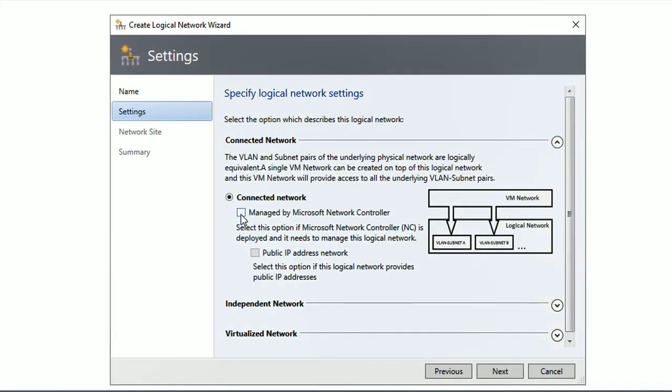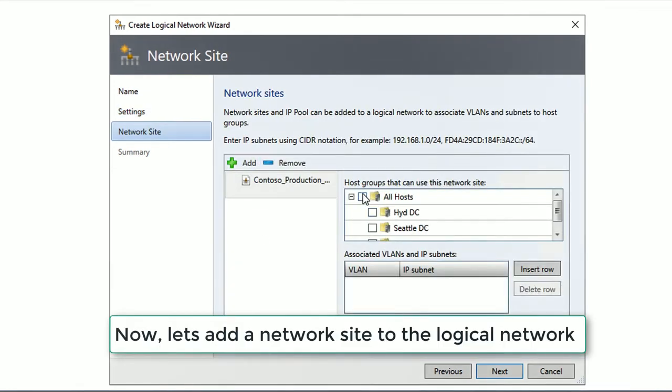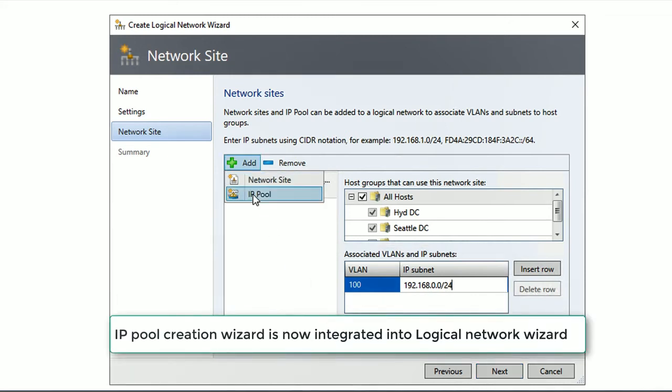So here we make a choice on connected network and choose to manage it by a network controller. And this is the integrated experience where you can also specify the network site as part of creating the logical network, and specify the IP pool as well.